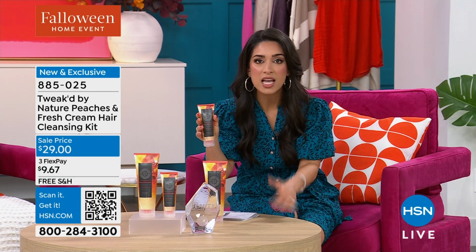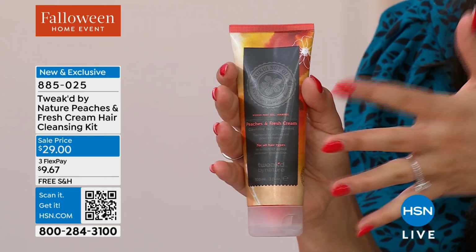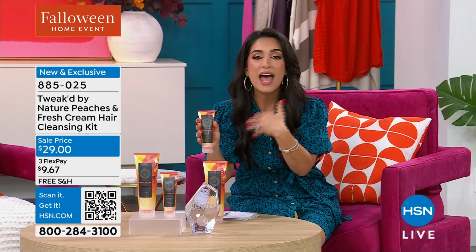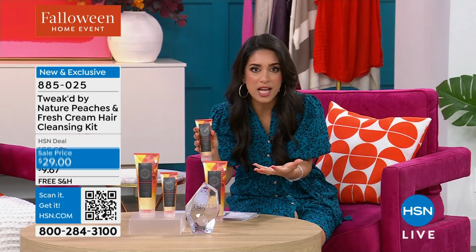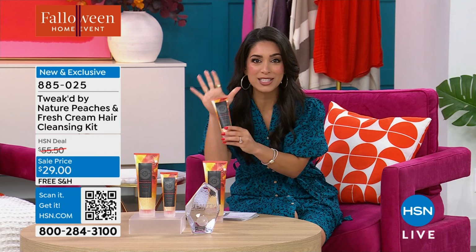And what I love is, you don't have to bring the shampoo and conditioner as well. It's all in one. So you get the treatment, and then you get the cleansing benefits of the shampoo, and then you get the nourishing benefits, obviously, of the treatment and the conditioner in one. So thank you so much for bringing us the travel size.